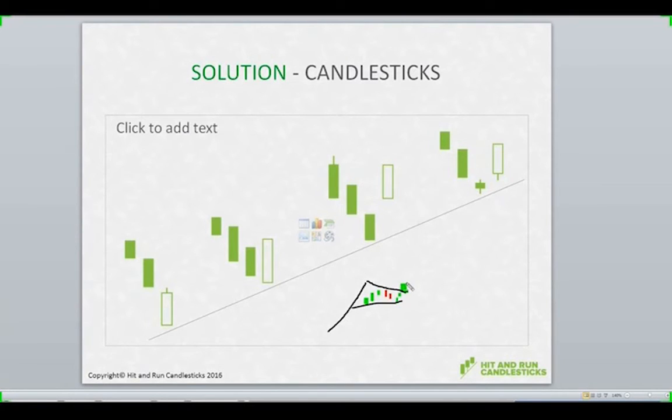They break out or break down. Now that might lead to something. This is what I would like to show you.